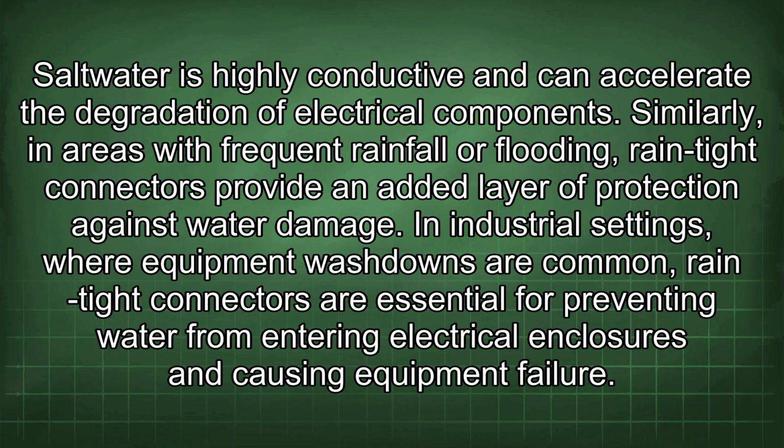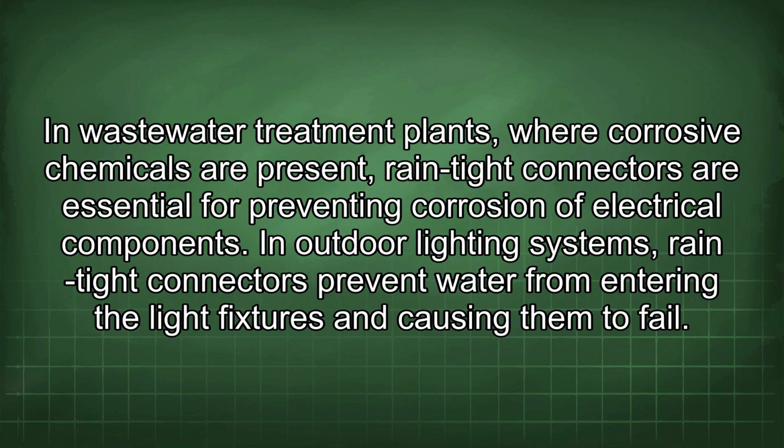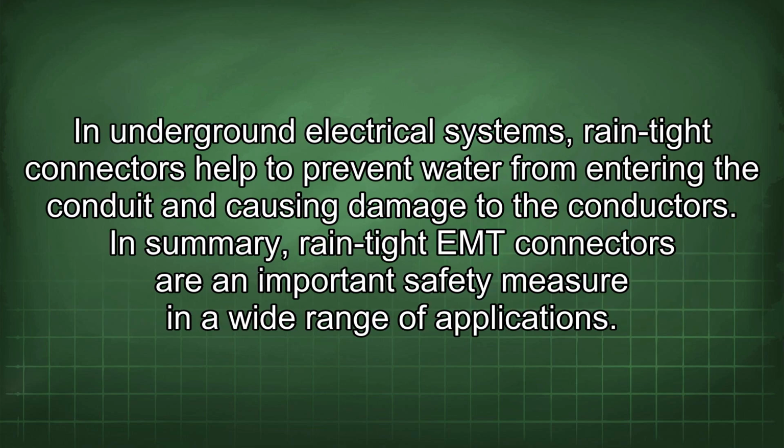In industrial settings where equipment washdowns are common, rain-tight connectors are essential for preventing water from entering electrical enclosures and causing equipment failure. In agricultural applications, where irrigation systems are used, rain-tight connectors protect against water damage from sprinklers and other sources. In transportation infrastructure, such as bridges and tunnels, rain-tight connectors are used to protect electrical systems from exposure to the elements. In wastewater treatment plants, where corrosive chemicals are present, rain-tight connectors are essential for preventing corrosion of electrical components. In outdoor lighting systems, rain-tight connectors prevent water from entering the light fixtures and causing them to fail. In underground electrical systems, rain-tight connectors help to prevent water from entering the conduit and causing damage to the conductors.